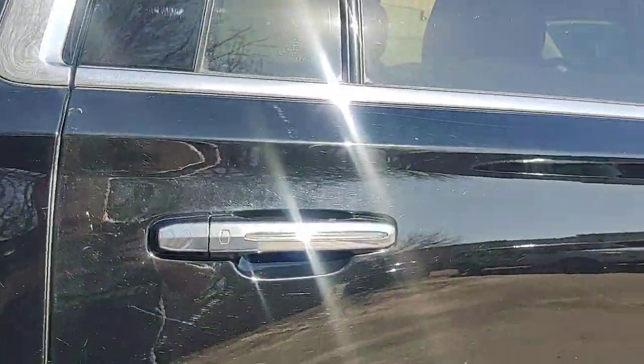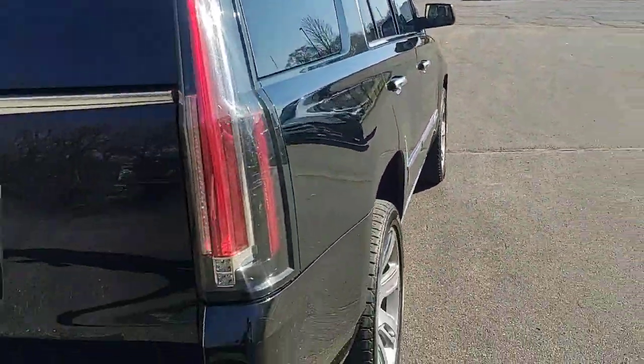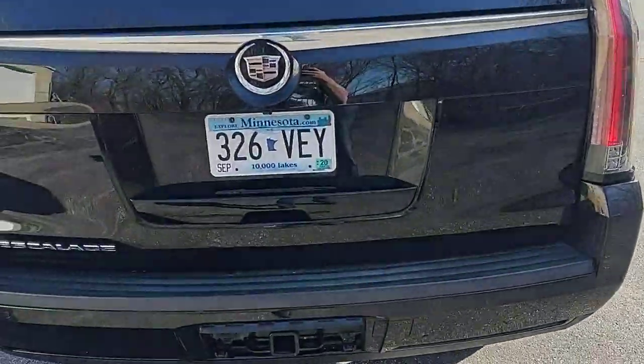Of course, being a 2015, you can see it does have a couple of little scratches on it. I cannot feel them with my fingernail at all. So if you were to have this thing buffed, it would look brand spanking new.